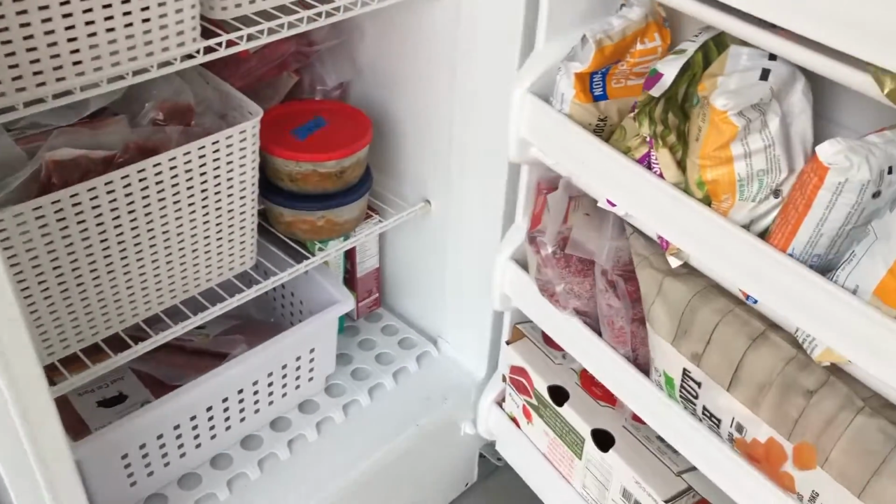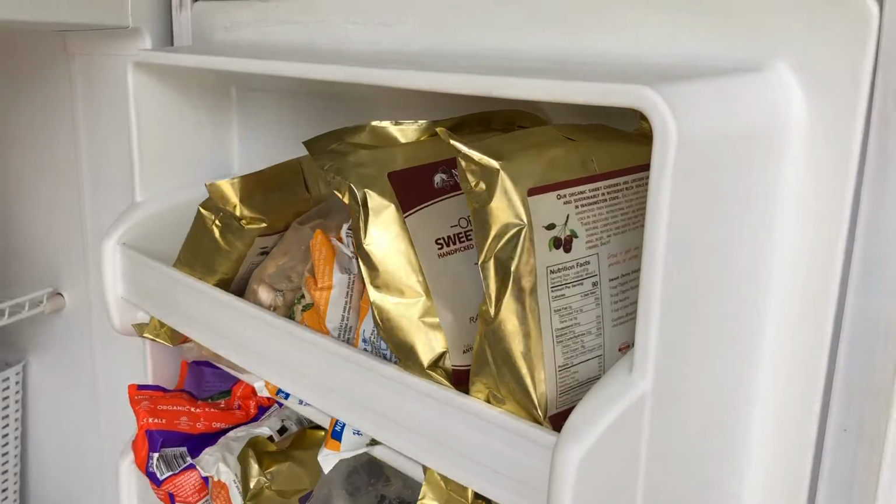I usually buy those in bulk, and I can show you my freezer. I have probably 30 pounds of frozen berries, frozen cherries, frozen ripe bananas, and then as I mentioned, I just need the fresh greens every week to put into the green smoothies. So that is breakfast taken care of. Now let's move on to lunch.